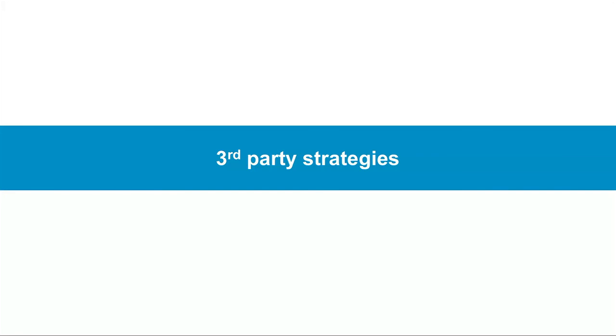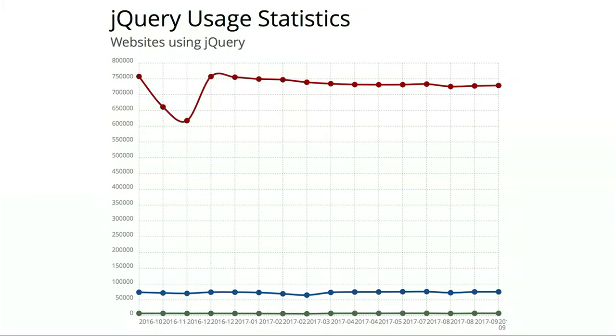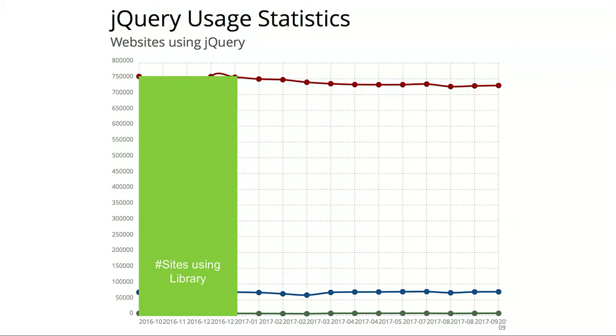Third-party strategies: before, I had no CDN, and I used jQuery. Let's use jQuery on a CDN, right? Makes sense. Now, in my view, if you have Akamai, you should consider another strategy. Let's look at it. This is, for example, the jQuery usage, and the same thing can be applied to any other library. 750,000 of the top 1 million sites use jQuery. Hey, that's a lot. Let's use jQuery on the CDN, because the chance that they have it in cache is big. That's the reason.